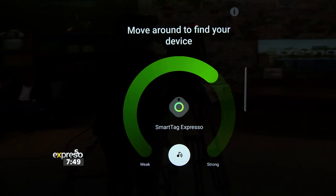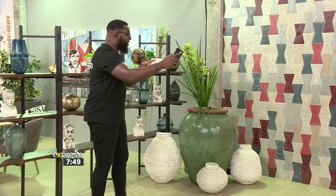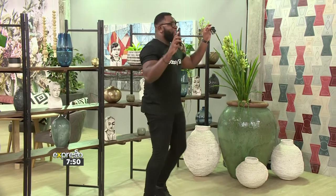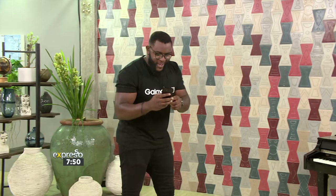The closer I get to it, I'm then able to give it a ring. And here you go. Grant, I know you're close. You almost had me. Mike, you found my keys for me. There you go. That is amazing. Got the Smart Tag. So intuitive. I love that.